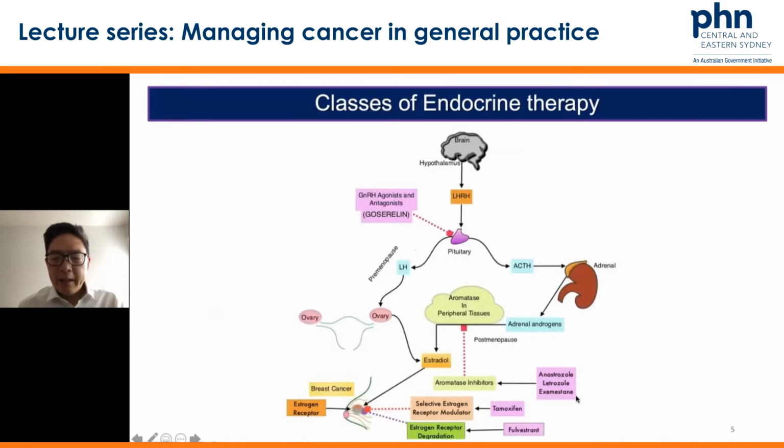So there are many different classes of endocrine therapy. Perhaps the ones that you're most familiar with would be tamoxifen and the aromatase inhibitors, anastrozole, letrozole, and exemestane. These work differently. Tamoxifen is a selective estrogen receptor modulator, so it acts directly on the estrogen receptor. And the way I explain it to patients is that it acts like a plug. It sits in the receptor, preventing the estradiol that's circulating in typically premenopausal women from binding or competing with it for the estrogen receptor. The aromatase inhibitors work differently.